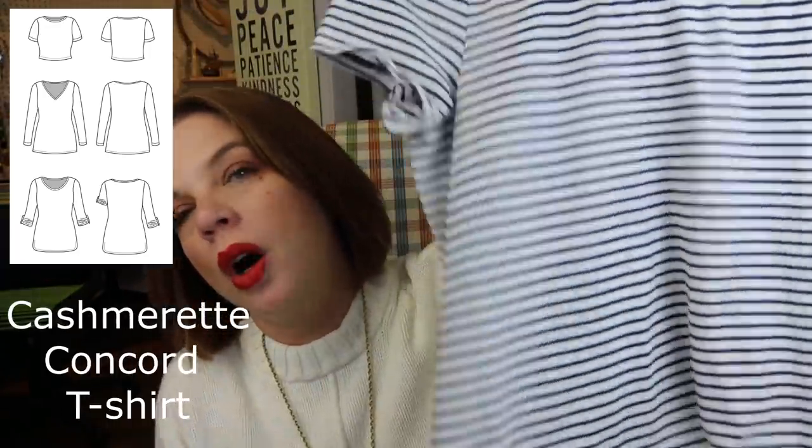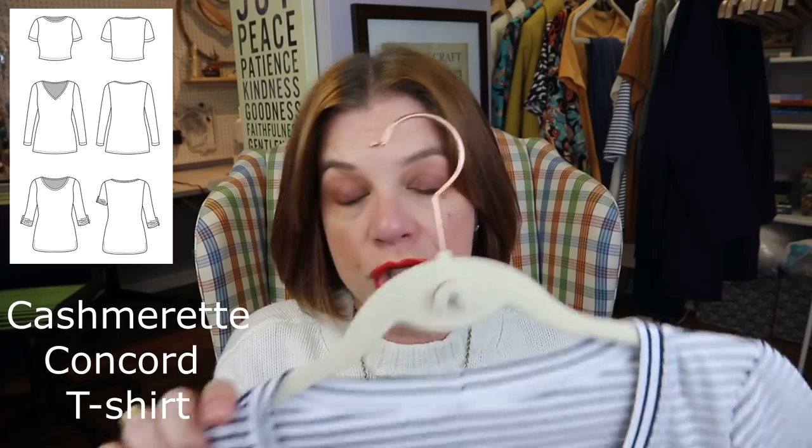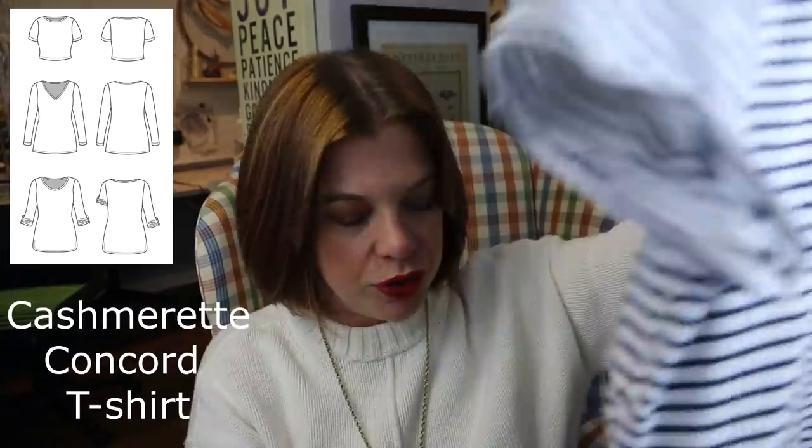Okay, for my one pieces, the first one, and you guys have already seen this, so I won't say too much about it, is my Cashmerette Concord t-shirt that I lengthened into the dress. I've had so many requests to show how I did this, so in between the current sew-along and the Monty that'll be the next sew-along, I'll do a tutorial and show you guys how I hacked this pattern to make it into a dress, if that is of interest to you.